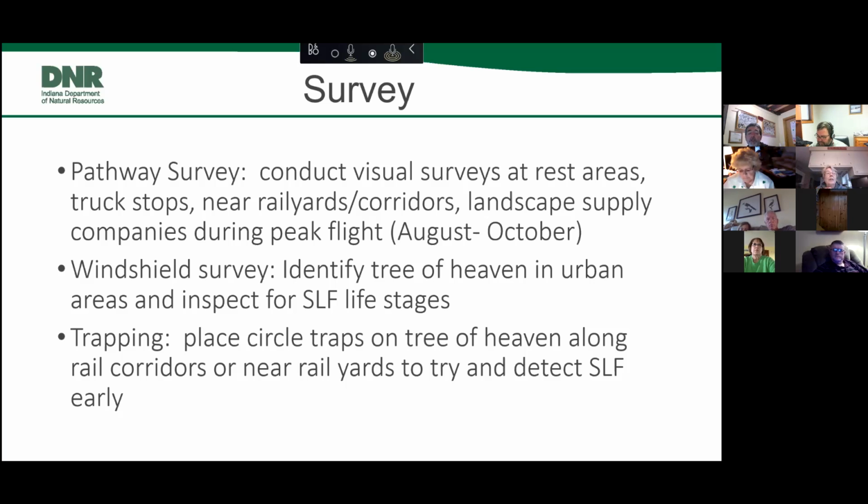And we're also, for the first time, going to try to do some trapping. Trapping isn't really an approved method for this insect because there's not really a lure that will attract it. But Penn State and Cornell have come up with a new type of circle trap that utilizes milk cartons. You cut the top off the milk carton, you attach some mesh to it, and then you wrap that mesh around the tree, and then that will funnel the spotted lanternfly, if they're present, up through those cut-off milk cartons into a big Ziploc bag where they're trapped.